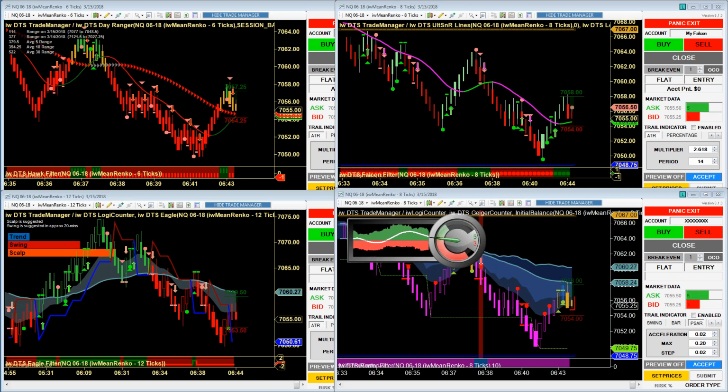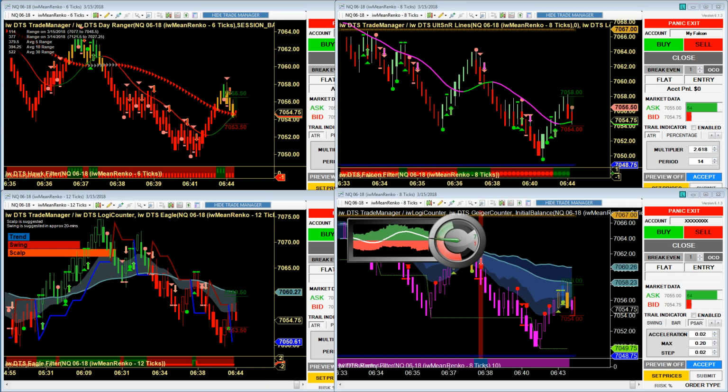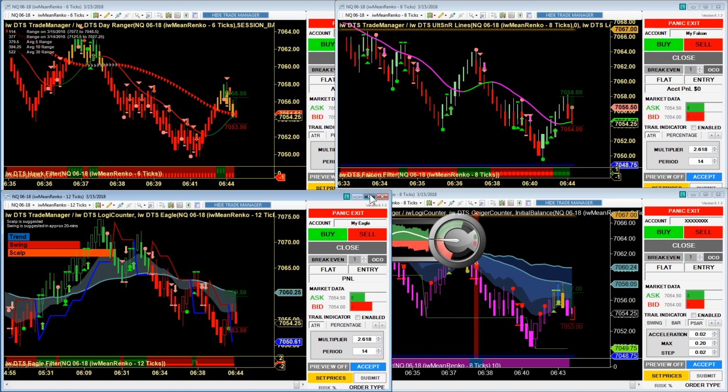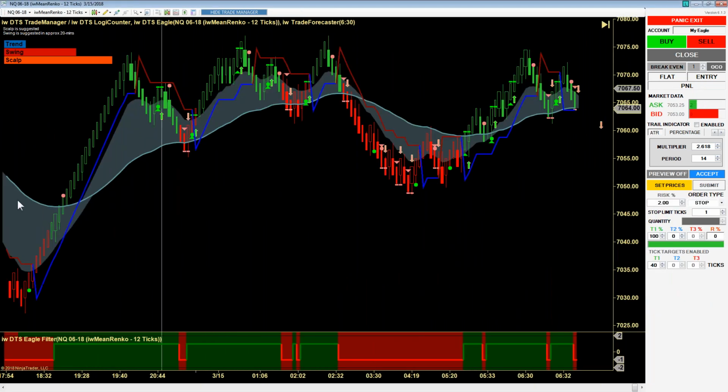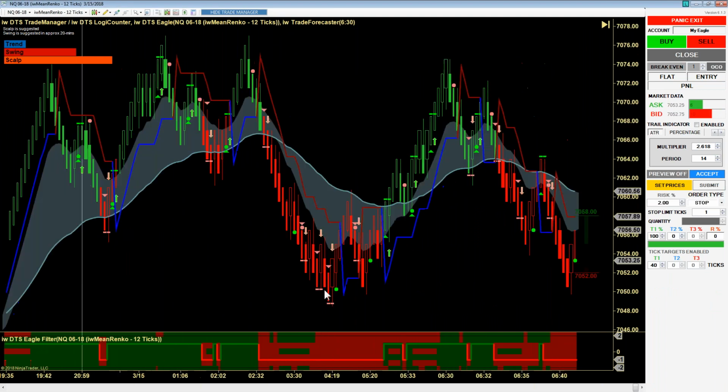Looks like they might be digging in a little on the lows. Let's see here if we take a look at the Eagle. This whole 70.50, 70.48 area. And even, I won't do it here, but even if I go back into yesterday's session, you'll see those were pretty big numbers.